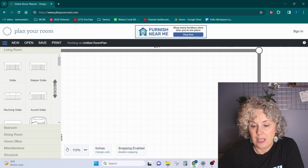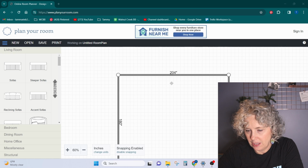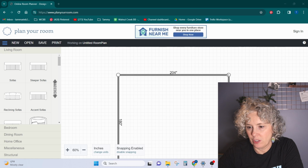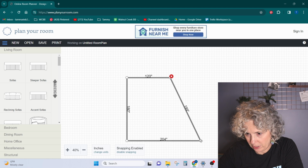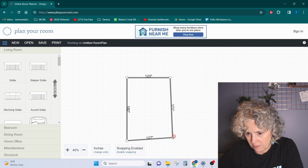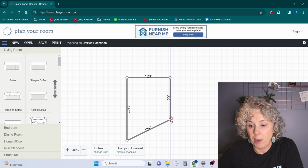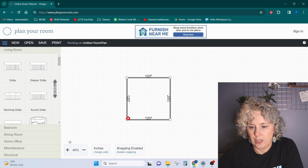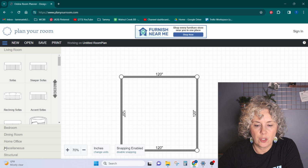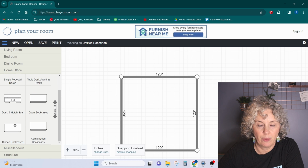Planyourroom.com. My space is a 10 by 10. So I'm going to change this to 120, but I'm just going to drag it. And then I'm going to go down here and drag this. And then go up. So I'm just changing this box, or this room, to 120 by 120. You can choose like home office. That's kind of what I usually do, just because they have like rectangle things.